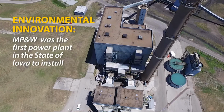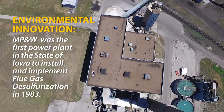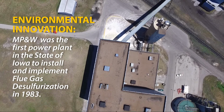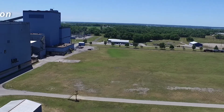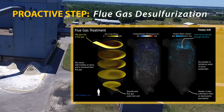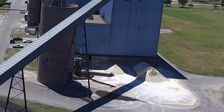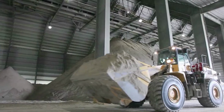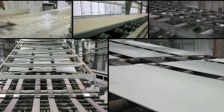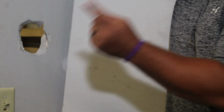In 1983, MP&W became the first power provider in the state of Iowa to utilize limestone to capture our sulfur dioxide in a process known as flue gas desulfurization. Not only does this eliminate potential acid rain, but it also creates a byproduct known as gypsum. That gypsum is then trucked to places like U.S. Gypsum in Minneapolis, where it is turned into drywall. And speaking of drywall, we could use a little bit of that to fix that hole we made in the wall.